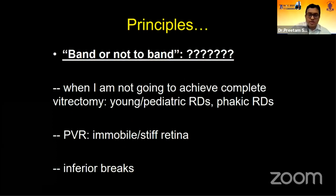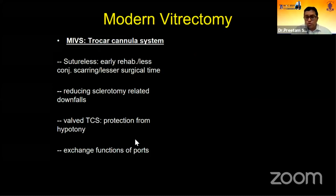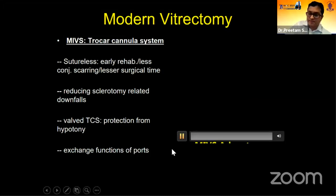Another $1 million question is whether to use a band or not. Again, this could be an endless debate. But the situations where I would use a band in retinal detachment with vitrectomy is when I'm not sure that I've achieved a complete vitrectomy. Probably I would use a band in young and pediatric retinal detachments, in phakic retinal detachments, those detachments where there is a lot of PVR, and probably for inferior breaks, because inferior breaks will always have some SRF collecting around them. So in these situations, I would use a band because that will be my insurance.